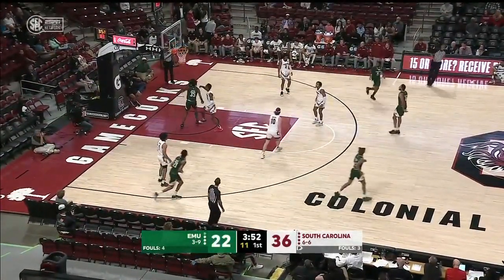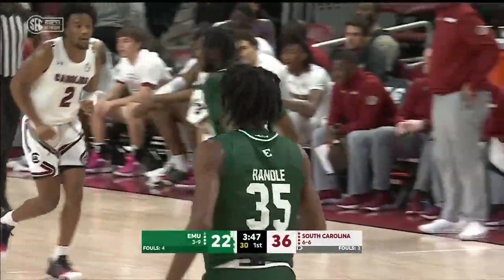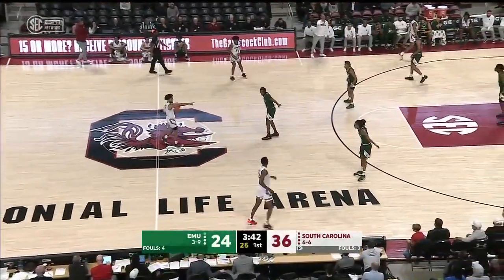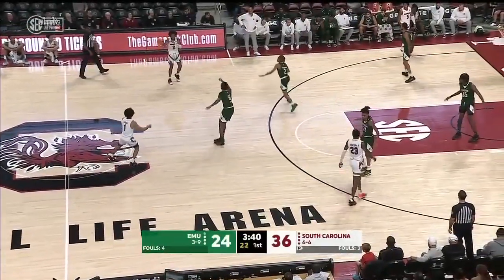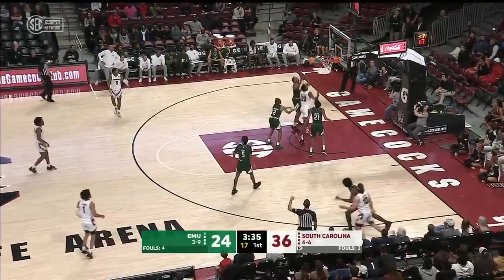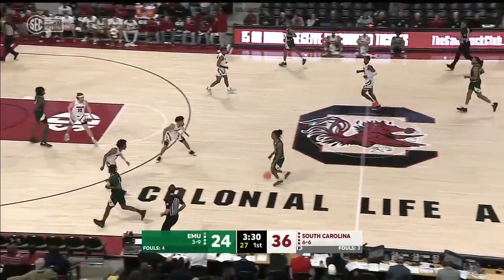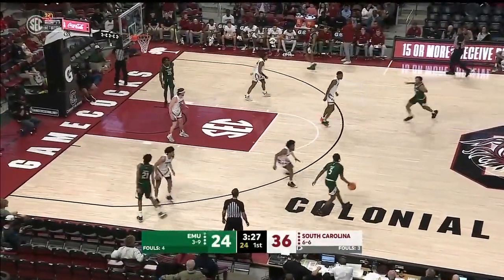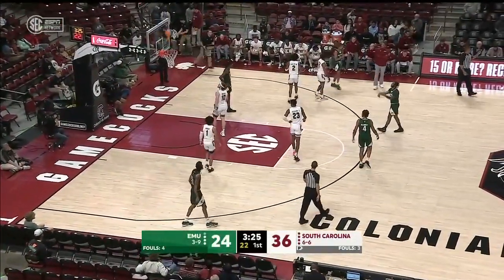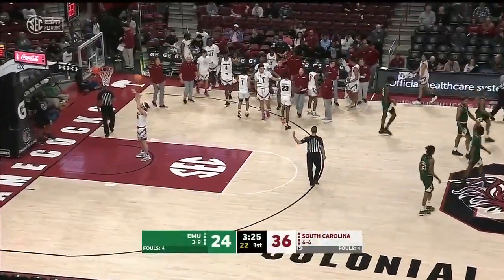Farrakhan gets it inside to Randle. He's able to convert. Javonte Randle, a redshirt freshman from Detroit. Randle has been serving great minutes as being someone who can get on the boards, create second chances or tips. Brown misses from the corner. Billingsley with the rebound. A whistle. And a foul is going to be called on Chico Carter, his first. And it brings us to media time.